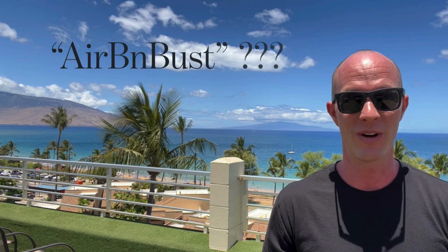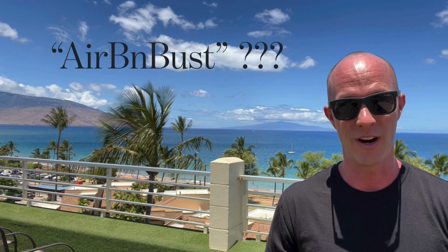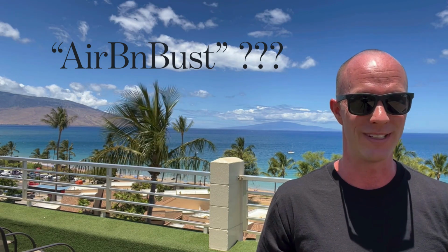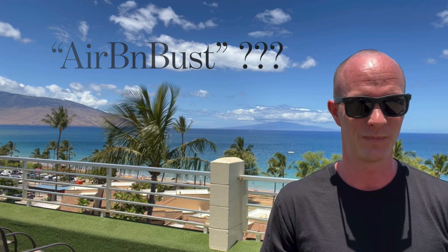There's been a lot of reports of declining short-term rental income, or AirBnBust, in other parts of the country, so I'm going to share all the data from my first 18 months of ownership to see if Maui is experiencing an AirBnBust scenario. We're going to look at both the rental income returns and how the property's value has increased after a year and a half. Plus, we're going to compare rental income so far in 2023 to my 2022 rental income to see which way the short-term rental market on Maui is trending.